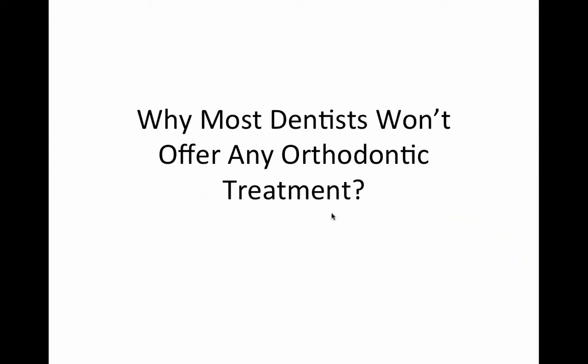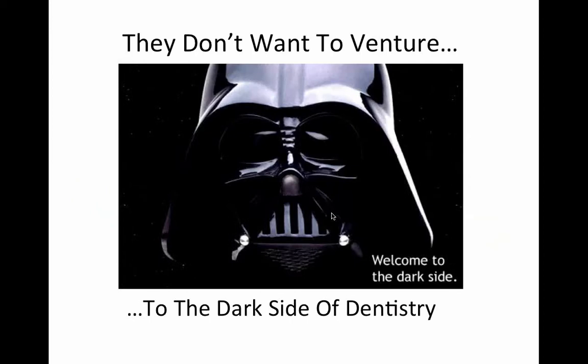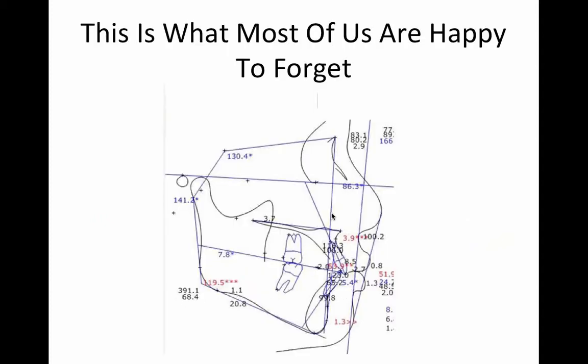Okay, so why don't most of us offer any orthodontic treatment? I think it's a little bit of this. I think it's a little bit daunting and we're a little bit scared, and from most of our university days, that's the kind of thing I think we are just more than happy to forget. I don't know how it is in Australia, but certainly here in the UK, I think we're taught consciously to fear fixed orthodontics more than we fear death. That's probably not an exaggeration either.